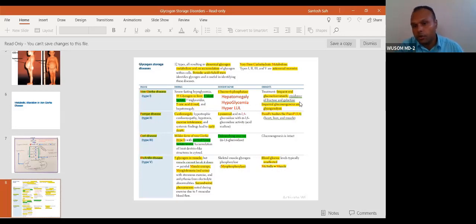Avoid fructose. Fructose directly converts into fat. There's no regulatory step. That is why try to avoid fructose, and galactose also, because galactose conversion will also be difficult. Gluconeogenesis and glycogenolysis are impaired. I told you gluconeogenesis is the cause for hypoglycemia. Both are impaired, and you can see severe fasting hypoglycemia. I have already explained this. Glycogen is very high in liver. That is why there is lactic acid, hypertriglyceridemia, and uric acid. So I have already explained all this. You can go to this picture from First Aid. I told you directly I will talk about this.